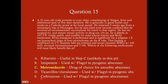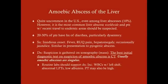B, D, and E are good drugs to use in pyogenic abscesses, and that may be indeed what this patient has, but metronidazole is a drug that can be used both for amoebic abscesses and for pyogenic abscesses. Note that you can't use drug therapy alone for pyogenic abscesses, but for amoebic abscesses, you can. So let's talk about amoebic abscesses of the liver. We kind of already talked about it.